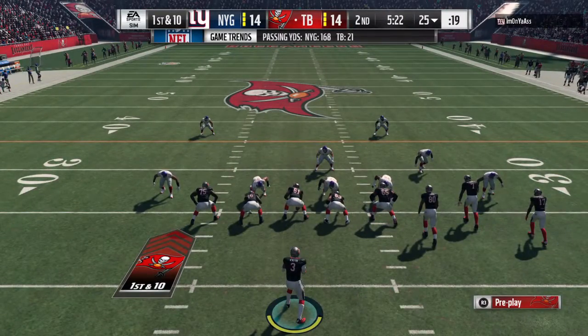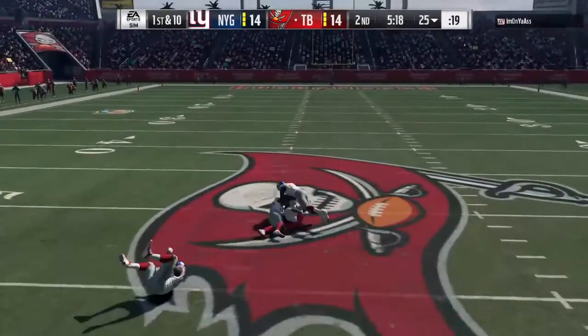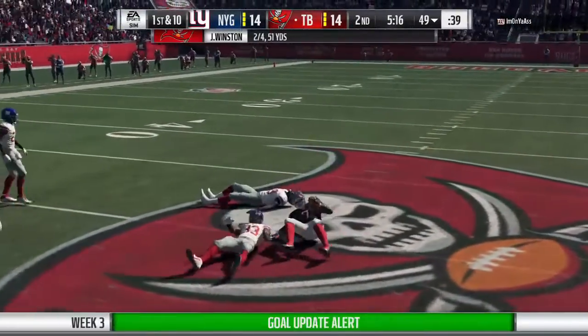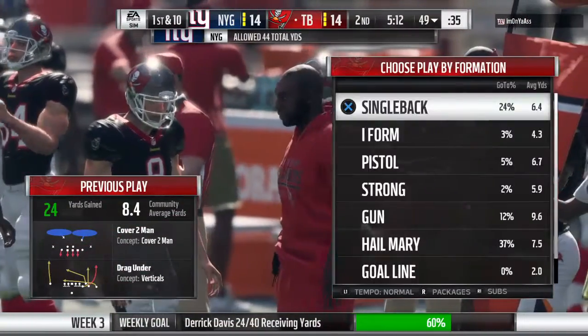You got 3 downs. A first down throw for Winston. And this is going to be caught. He won the fight for the football. That one goes for 24 yards.